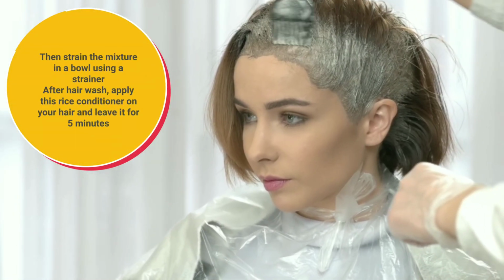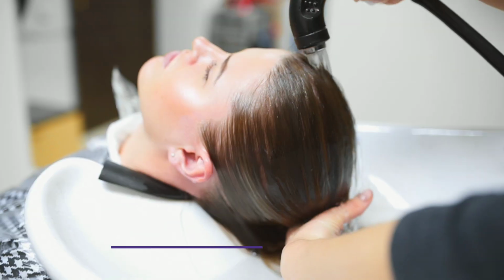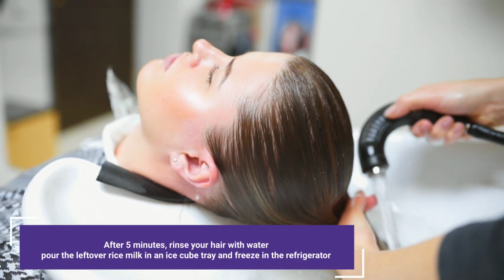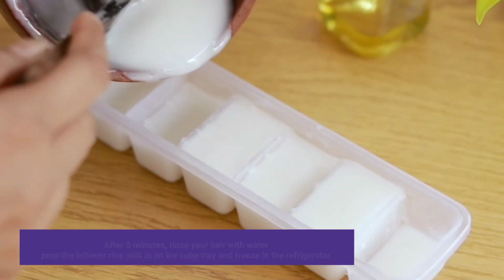After hair wash, apply this rice conditioner on your hair and leave it for 5 minutes. After 5 minutes, rinse your hair with water. Pour the leftover rice milk in an ice cube tray and freeze in the refrigerator.